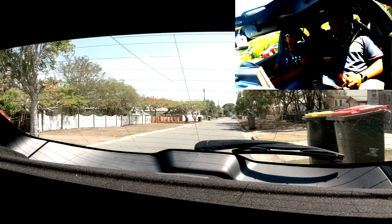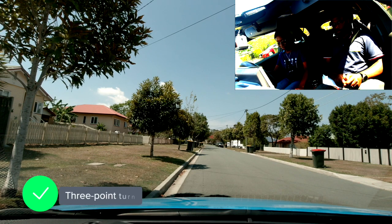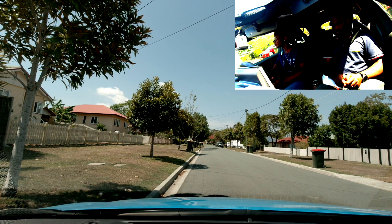That'll do. And then whenever you're ready, turn around the car. The next maneuver is a turnaround maneuver, and Sonia does a good 3-point turn.